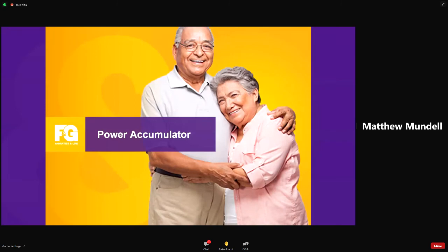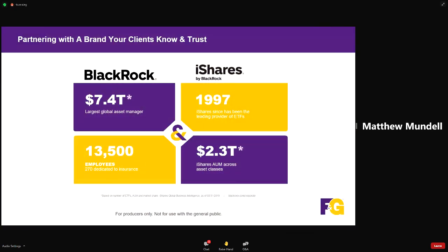Let's see if I go to the next slide here. So I want to talk about a newer product. It is an even simpler story. We talked about how the Barclays worked, 15 different sectors. This one's called the Power Accumulator, and we'll talk about how this works right now. This is, I think, going to be the flagship moving forward. The way it works is we leverage the BlackRock name.